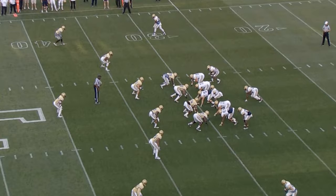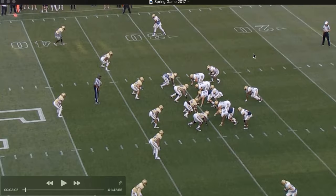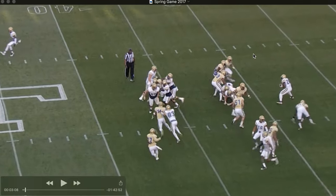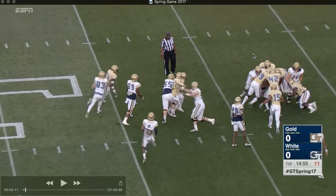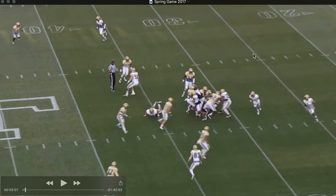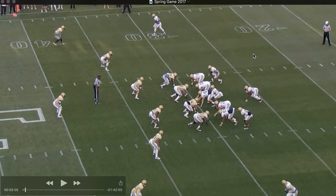All right, we're going to go ahead and get started right here and let you see this first play all the way through. Good job right there of Dedrick Mills of trying to get some plays after really running into a wall of people right here. So, real quick, on the defense, what we're looking at is you get the four defensive linemen, and you really have four linebackers right here.